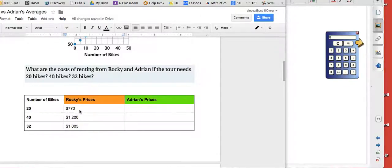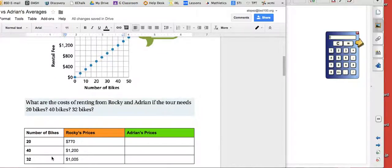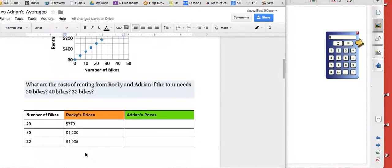By now, you should already know that 20 bikes from Rockies would cost you $770, 40 bikes from Rockies would cost you $1,200, and I've made my own estimate. If your estimate is a little bit different than mine, that's okay. But I've personally estimated that 32 bikes would cost $1,005.